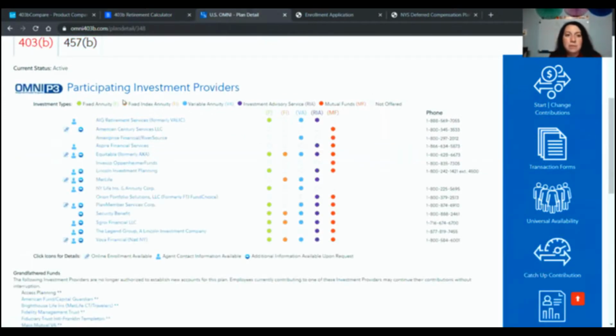You can explore different options on third-party administrator sites. So I just grabbed a random district to see what their options were. Most of these are really expensive options, from my understanding. And again, I'm not an advisor. I'm just sharing what I'm learning as I'm learning it. You want to stick with a mutual fund. You don't want all these annuities because the fees grow and grow and grow astronomically.